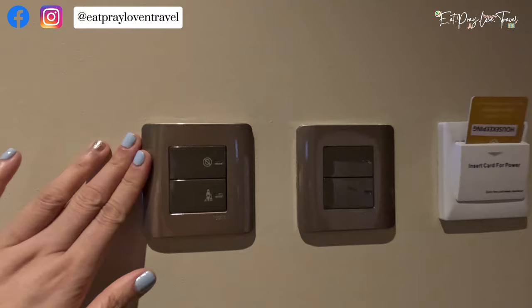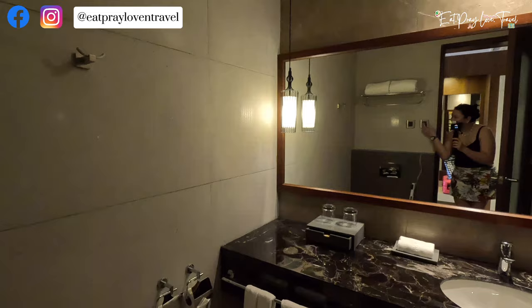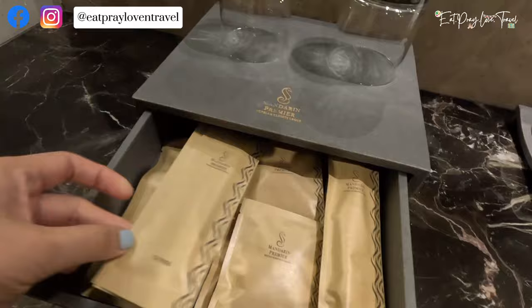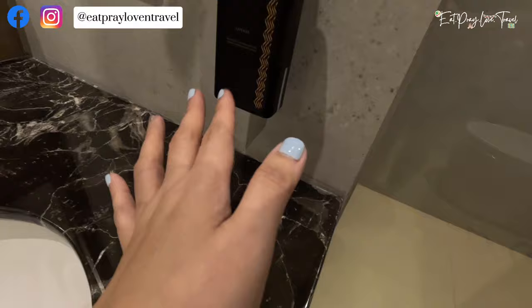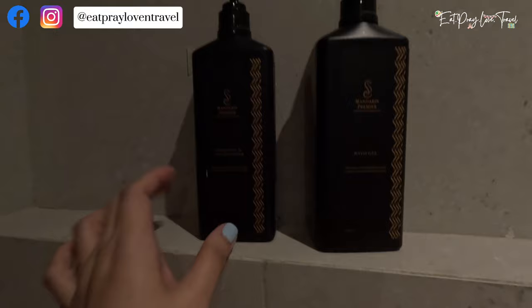Okay, the CR, naka-open na ba tong ilaw? Not sure. Oh yeah. So, this is the CR. Okay, standard kits. They have comb. Dalawang comb, shaving kit, vanity kit, dental kit, shower cap. Super nice. And soap, lotion, and for the shower area, of course, they have bath gel and shampoo and conditioner.